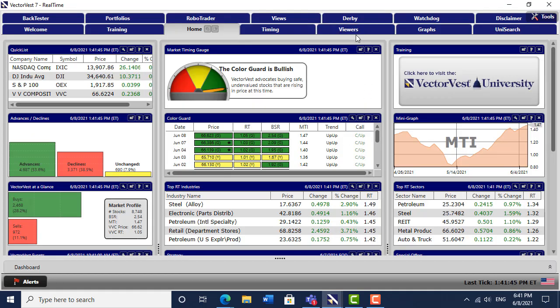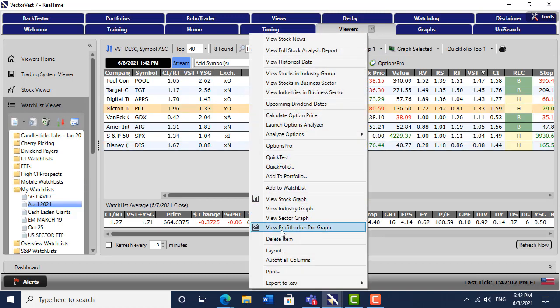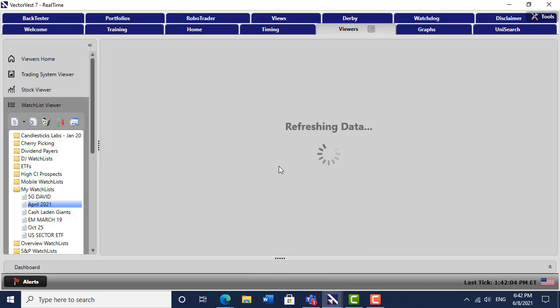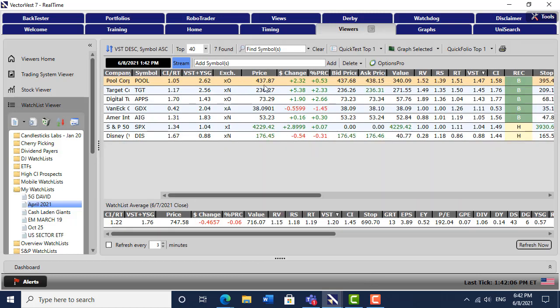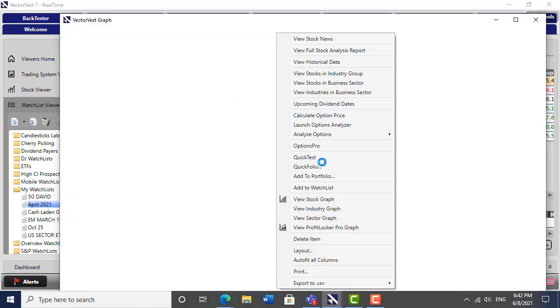I've been very busy recently working on the VectorVest When to Sell course, which is coming up. It's running at the moment, but my part of it starts next week. I haven't bought into Pool as yet, and I haven't bought into MU. In fact, I've decided not to buy into MU, but I have decided to buy into Pool if it hits a certain level. So I'm going to just discuss that for a second.